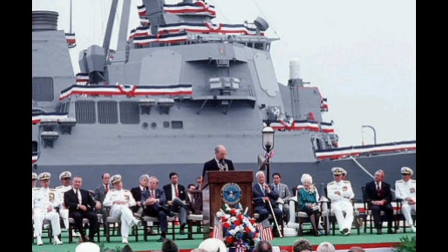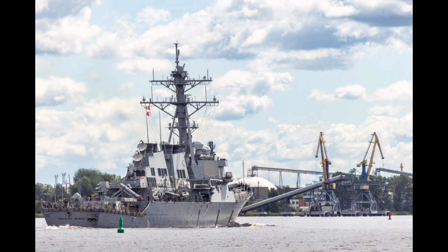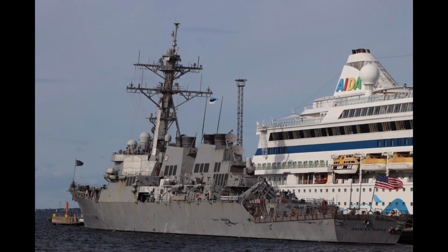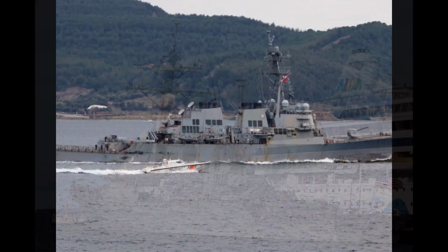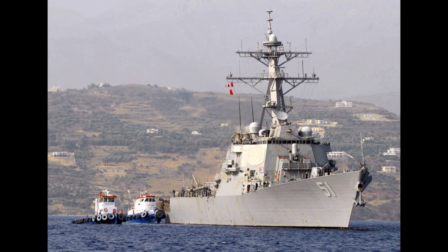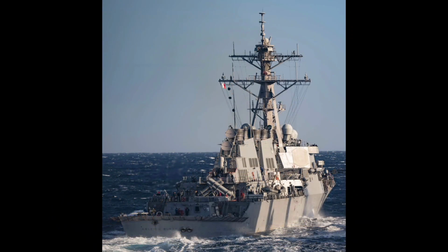USS Arleigh Burke DDG-51 is named after Admiral Arleigh A. Burke, and she's the lead ship of the Navy workhorses of the Arleigh Burke class guided missile destroyers. Arleigh Burke's designers incorporated many lessons learned during the Falklands War by the Royal Navy, and from the American Navy's own Ticonderoga-class guided missile cruisers. The Ticonderoga-class cruisers were expensive to build, and they proved very difficult to upgrade.